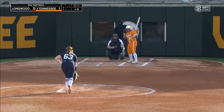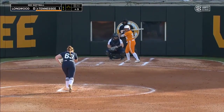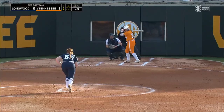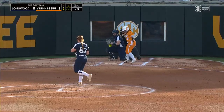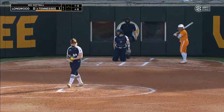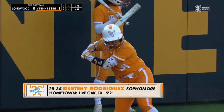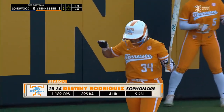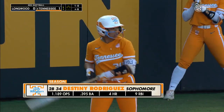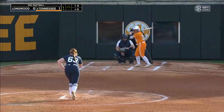So the hat on, the money falling in the dugout, and Tennessee immediately gets a run. As Destiny Rodriguez climbs in for the Lady Vols and takes ball 1. Little shift in the batting order. Rodriguez moved up to the 2 spot. She's had a really productive weekend, a couple of home runs through the first 3 games. Now hitting .395. A sophomore really coming into form for Karen Weekly.